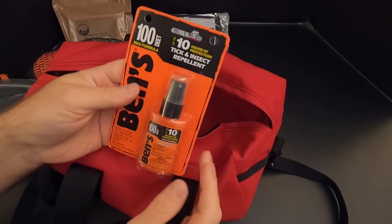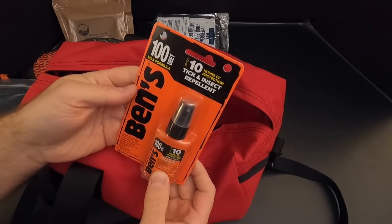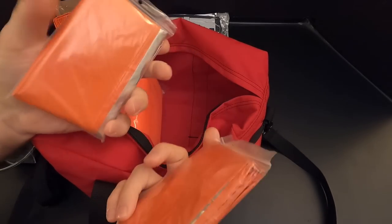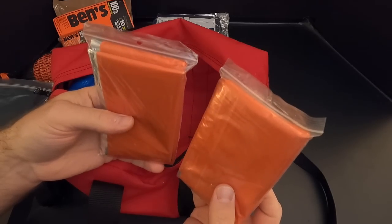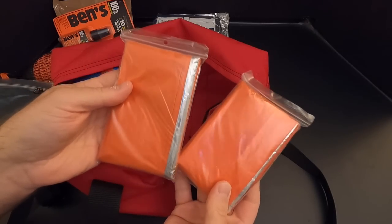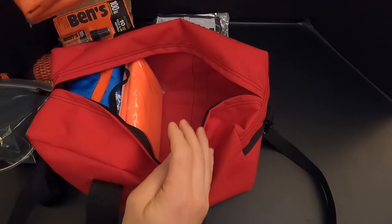And then we've got some insect repellent. Ben's 100 DEET Max Formula, 10 hours of protection, tick and insect repellent. We've got 2 Mylar space blankets. I think they're a pretty good size. Orange on one side, silver on the other. And I imagine the orange is to help you be seen if you're looking to get rescued. That orange will help.